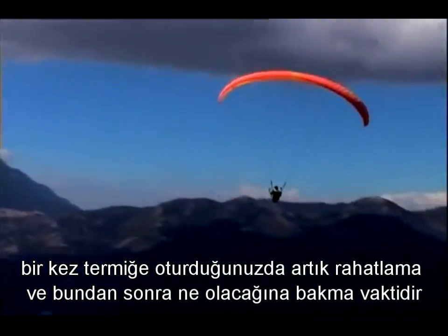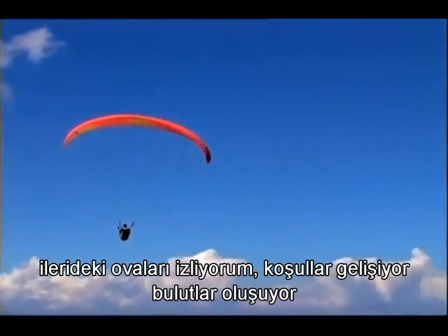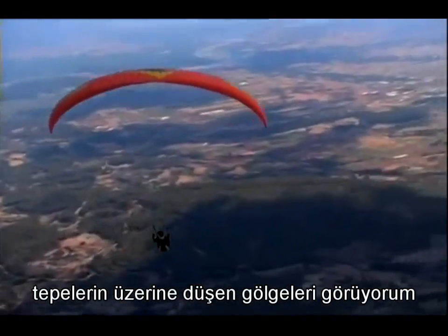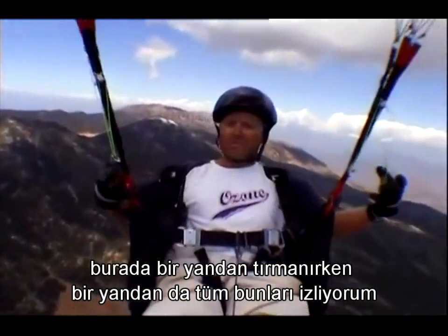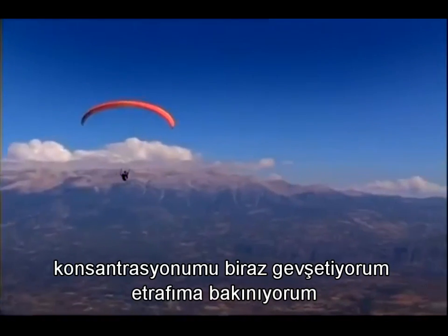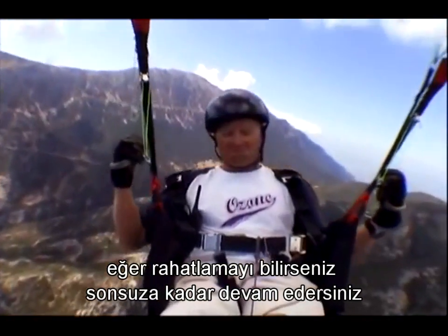So whilst you're in the thermal, this is when you should relax and keep an eye on what's going on next. Watching the flatlands already, seeing it develop, seeing cumulus forming, seeing shadows cast upon hills, all that sort of stuff, whilst I'm still climbing here. So although I'm giving my brain a chance to rest, I'm also going slightly broader in my concentration, having a little glance over, thinking, yeah, that'll do me. But if you just relax, you'll go on forever.